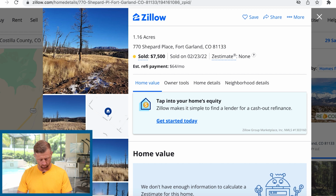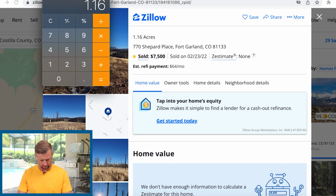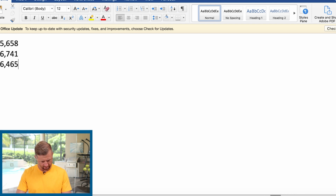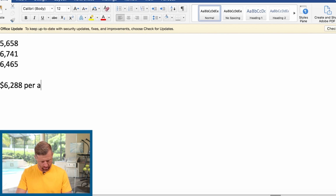So you got 7,500 for 1.16, divided by 1.16, just double check, that's what that was, yep. And that is 6,465 per acre. Then I'm going to add all these up: 6,465 plus 6,741 plus 5,658, and that equals 18,864. Divide that by 3 because it's 3 different properties, so that's going to give me the average of 6,288 per acre in Costilla County.